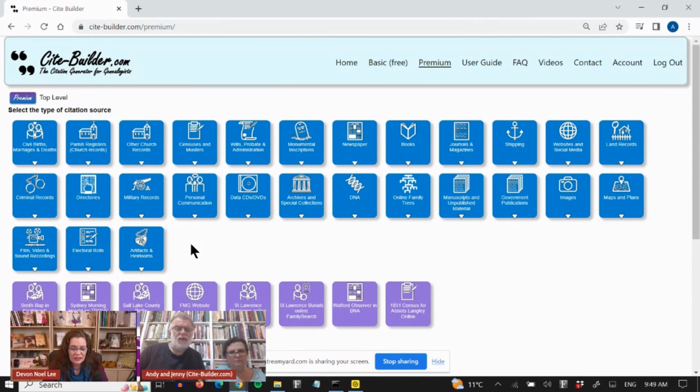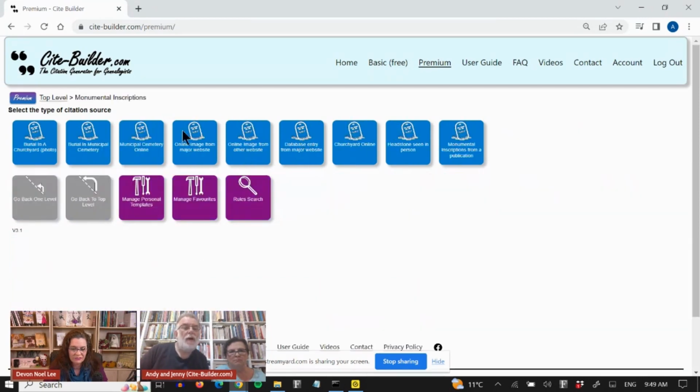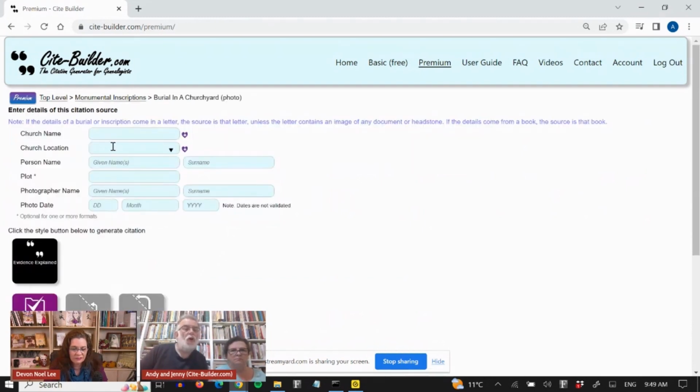The premium features are obviously being able to store your favorite values. With the favorites, if you store a church name, so let's say you store St. Peter and St. Paul, and I then go to another entirely different citation source, but it's got a church name field, you've got access to the same favorites.